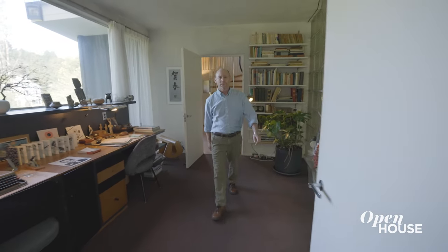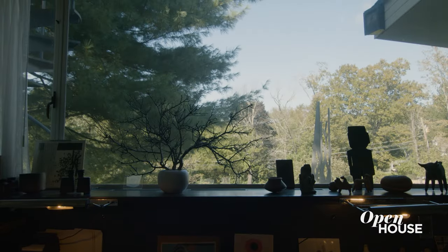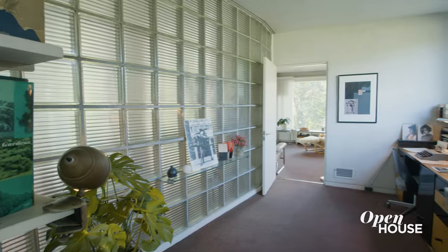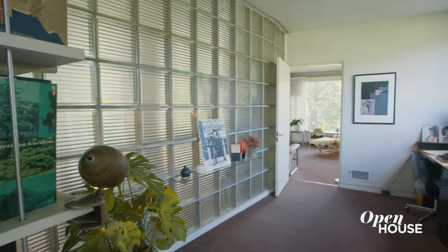So the first room you come into off of the front hallway is the study, and the light above provided a perfect glass passageway into the living room. The glass block wall is particularly important. Glass blocks have been used in industry for years, but never before to divide two spaces, a dining room and a study. And the beauty of it is that it gives light from both sides.